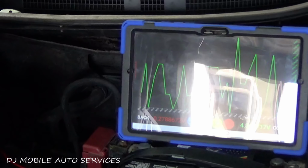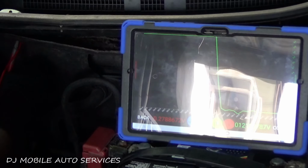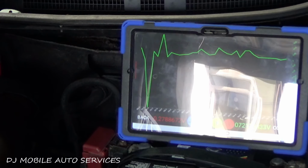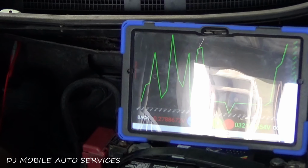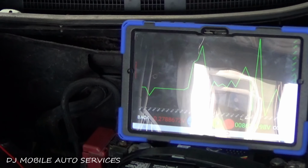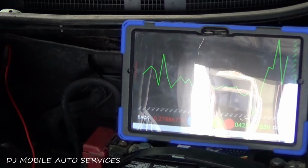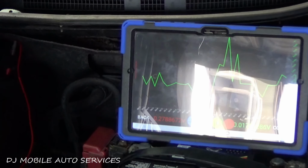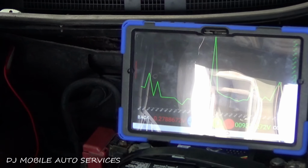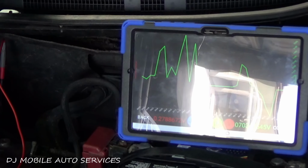So I'm expecting to see ground on the other pin, which is number 3. So I'm seeing a ground, right? This one, let's see what it is. It's also a ground. And the last one will be a ground also.